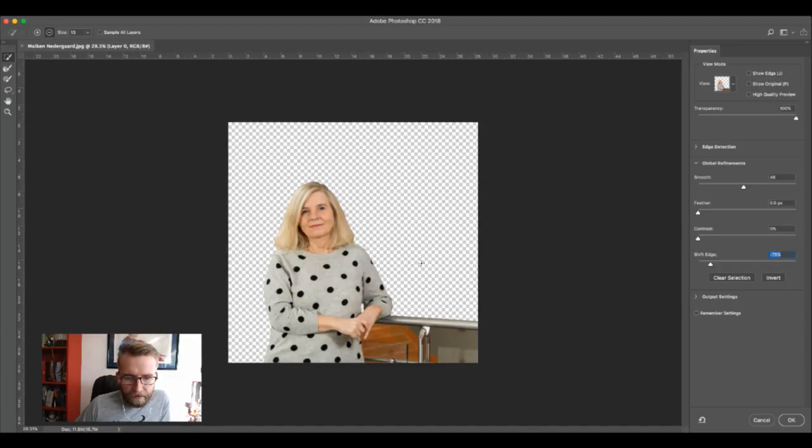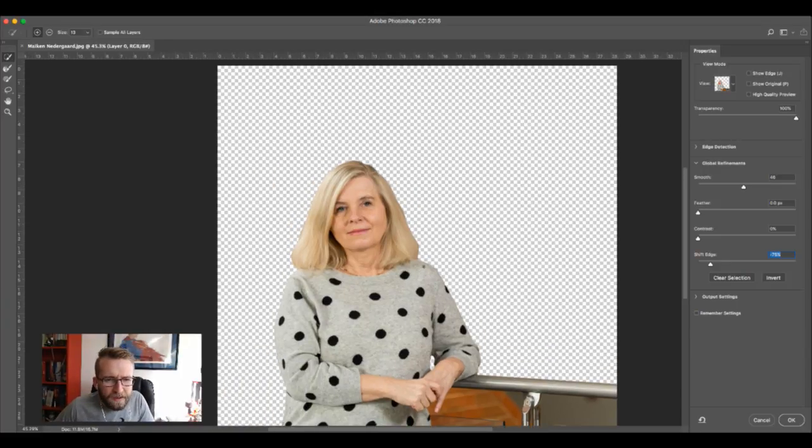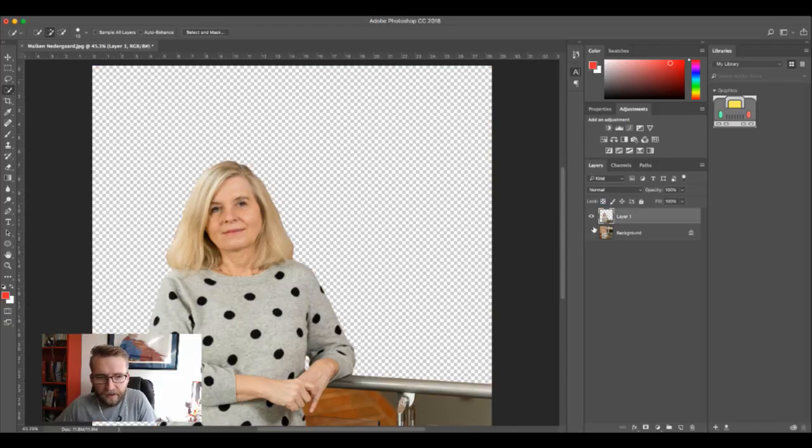I don't want to feather the edge. I don't need more contrast. I think this is going to be good enough. So we'll save that. Oh wait, what am I doing? We're gonna copy paste, remove the background, and then we're gonna save it. And we'll save it again.